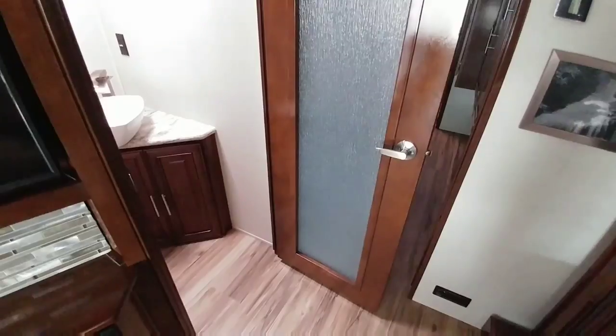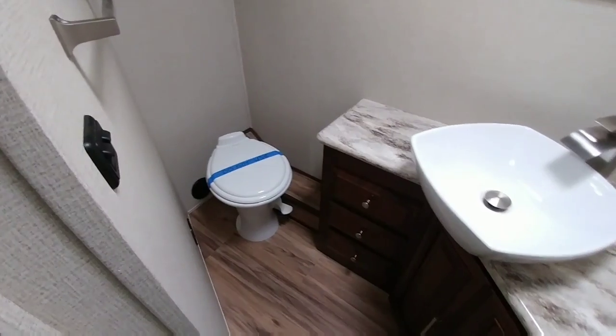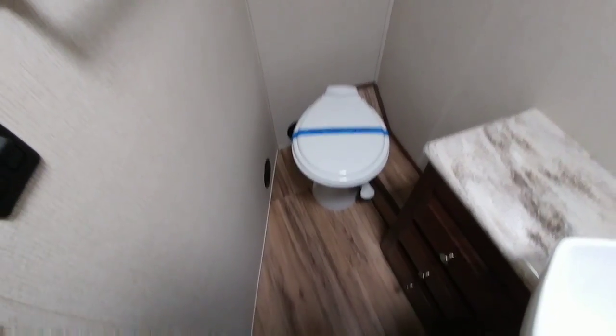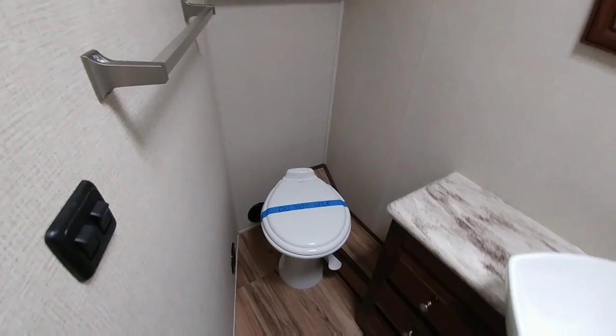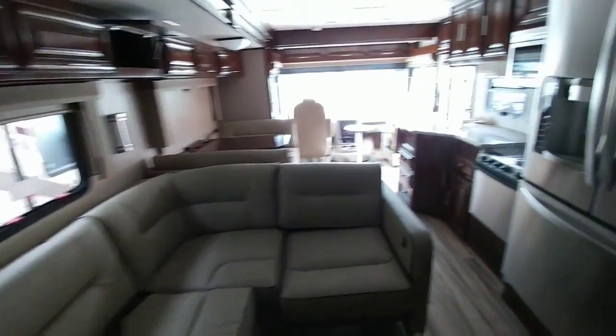So here is a really cool feature about this coach: it has a second half bath in it, which is really nice, and it's very spacious too. It's actually bigger than many of the ones you see in most motorhomes or RVs, so it gives you quite a bit of room. This is a nice unit.